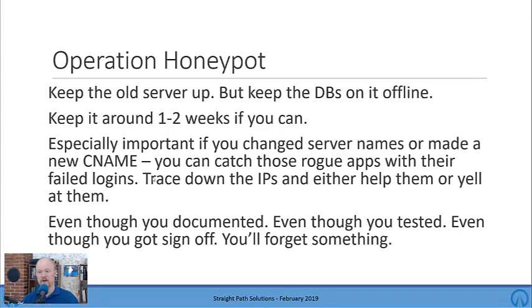And that old server, by the way, is kicking around for what I call Operation Honeypot. Keep that old server up. Keep it up for as long as you can, license-wise and server-wise. Keep it up for a couple of weeks anyway. And if you took my advice and you're a CNAME changing fool like I am, and you use this as your chance to change your CNAME, what's going to happen now is anybody who's connecting to prod SQL 08 for your 2008 prod SQL, when they connect to that server and try to log into their databases, they're offline because you've left the databases offline. And now in the error log, you have a memorial of somebody connecting to your old server. And now you can go and find those stragglers because there will be stragglers.